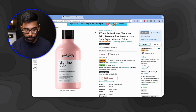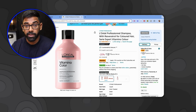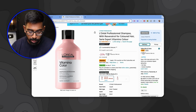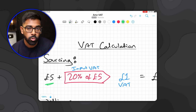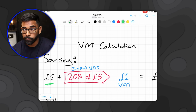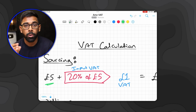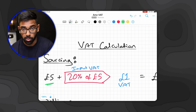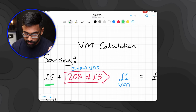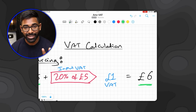So I'm going to jump on my iPad and show you the VAT calculation, and I'll show you first how VAT works for a VAT registered seller. So let's say you're sourcing this product for £5 per unit. Now in the UK, 99% of the wholesalers or brands that you would work with to buy this product will be VAT registered, so they will be charging VAT on every single product they sell, which will be £1 in VAT, and that will bring your total per unit cost to £6.